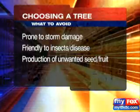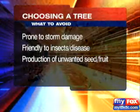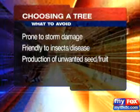So, the thing to think about when you're putting in the shade trees is you want to make sure that you are going to pick a tree that's going to be resistant to storm damage. You're going to pick a tree that's not going to give you any unfavorable fruit or seeds. And will that attract certain insects and disease, though? Is that the key there? And you want to pick a tree that's not going to attract certain insects and disease.